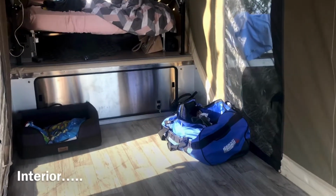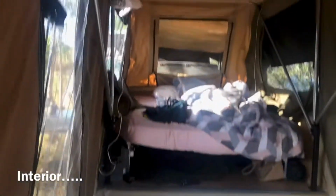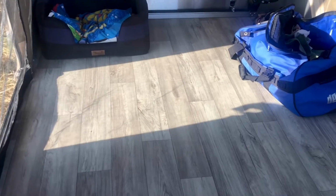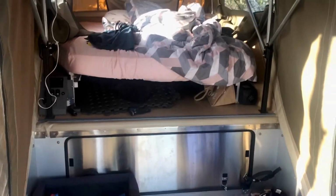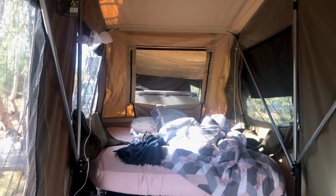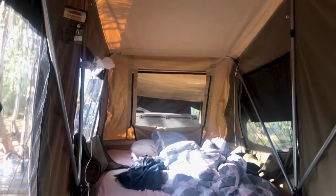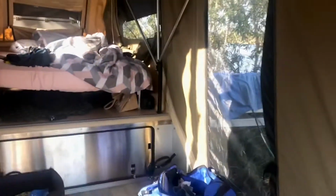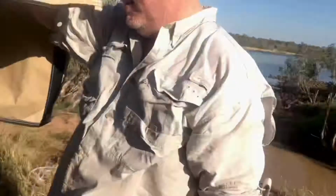So this is the inside of Geoff's camper. And I've seen chalets that are smaller than this, to be honest. It's got a sort of imitation hardwood floor. That's amazing. And then you've got storage in that little bit underneath the double bed, is that right? Storage under the bed, yeah. Huge bed, very comfy mattress. And I've literally seen cottages smaller than that. Absolutely epic.